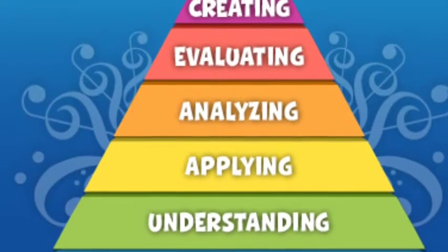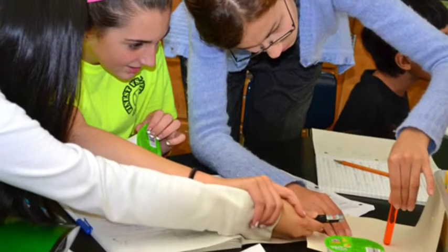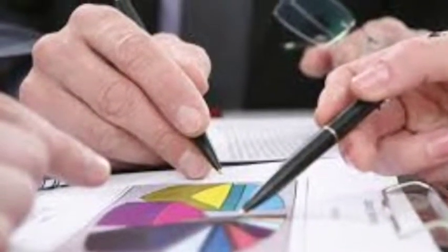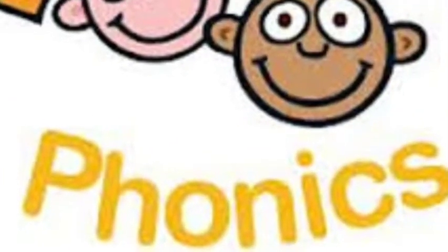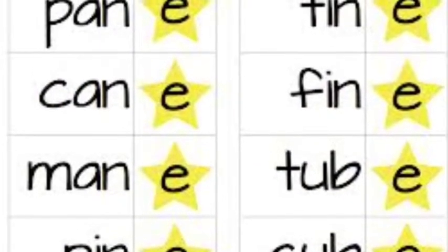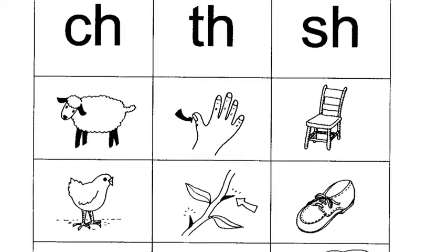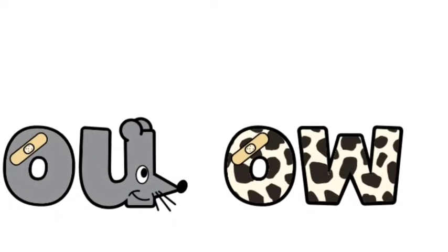Lessons in this unit will follow Bloom's Taxonomy, addressing remembering and understanding on day 1 of each lesson, applying and analyzing on day 2 of each lesson, and evaluation and creation on day 3 of each lesson. The particular lessons in this unit align with particular IEP goals for 1st and 2nd grade phonics. Goal 1 addresses long vowels with silent or magic E. Goal 2 addresses digraphs, sh, ch, and th. And Goal 3 addresses diphthongs OU and OW.